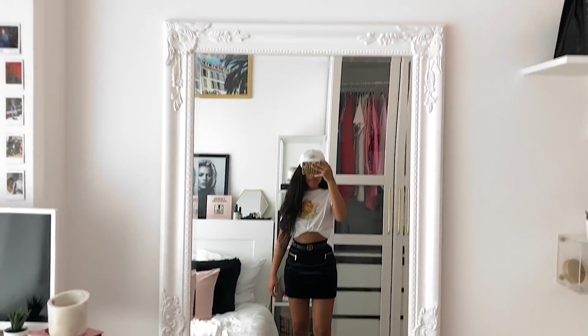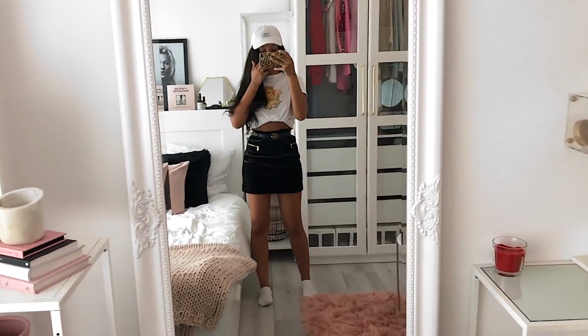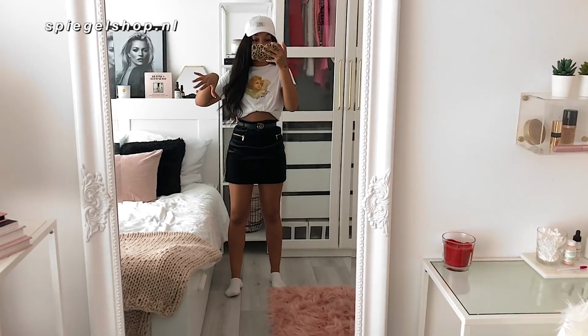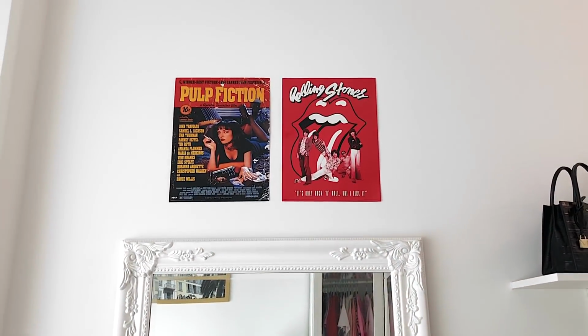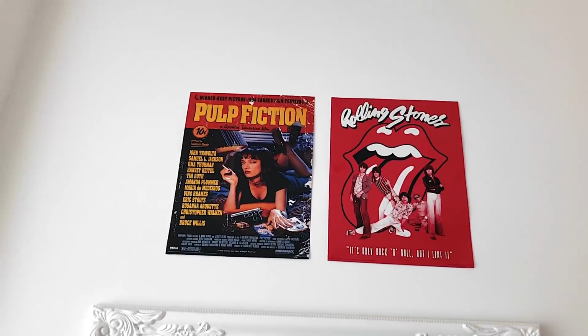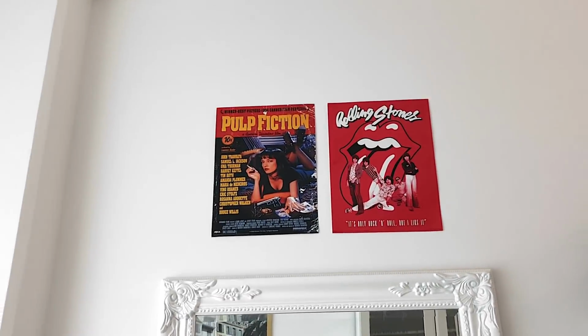So over here is my mirror, which a lot of people ask me where I got it from. I will leave it on the screen. It's actually from a Dutch online mirror store. It's so beautiful. I love it so much. And then up there I just have 2 posters from Urban Outfitters. I'm hoping to get a couple more so I can put some more on there. I don't know, I think that'll be kind of cute.